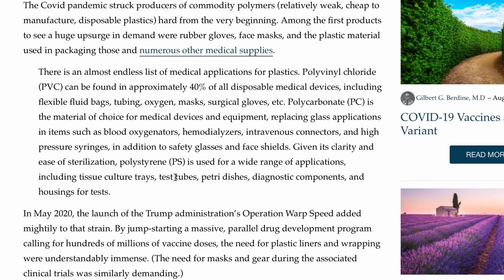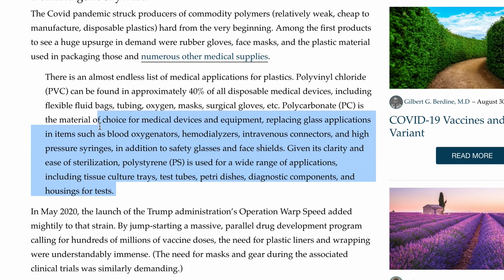A lot of people don't realize that polyvinyl chloride can be found in approximately 40% of all disposable medical devices, including fluid bags, tubing, oxygen masks, and surgical gloves. Polycarbonate (PC) is a material choice for medical devices, replacing glass applications in blood. So plastics are used heavily in the medical industry.